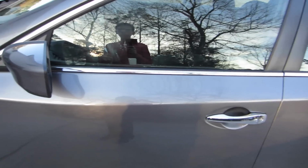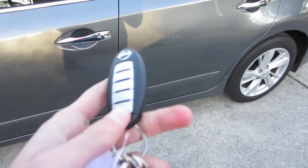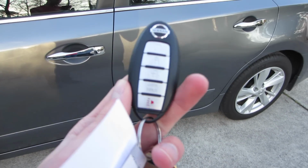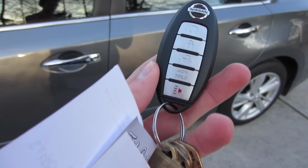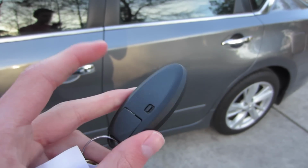And so I brought Dad's original key. I'll just lay this paper right here. Oh wait, no, I need it. This is the key that Dad uses on a daily basis. And of course, as you can see, it has a remote start if the camera would focus. Hold on, let's see if we can get it on a focus point. There we go. It does have remote start, keyless entry, all that kind of stuff, smart key.